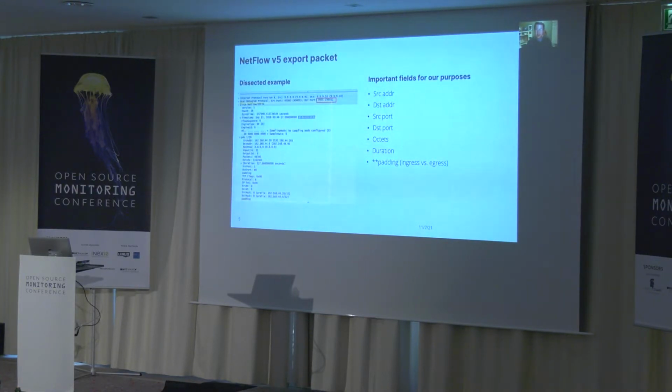Here's what's actually inside a Netflow v5 export packet. We can see that it's a v5 packet, and here are all the various fields as dissected by Wireshark in this screenshot. I'm just going to gloss over most of this stuff, and we'll talk about only the most important fields. The first two are the conversation partners, the two hosts that are talking on the network. Their source and destination addresses, along with the source and destination ports. We get a measure of the data volume exchanged from the octets field. And from the duration field, we can know how long the exchange went on.